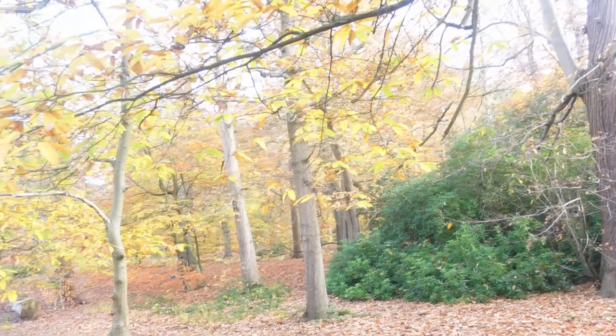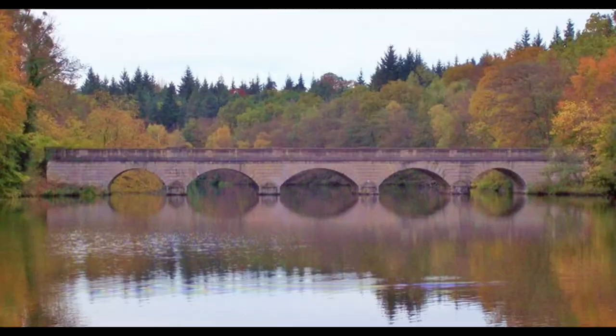This five-arch bridge is at the northern end of Virginia Water Lake. Well, that was a look at Virginia Water Lake. Now, I would like to have shown you the cascades where the water leaves the lake and returns to the River Bourne. But unfortunately, that area is closed at the moment for restoration.